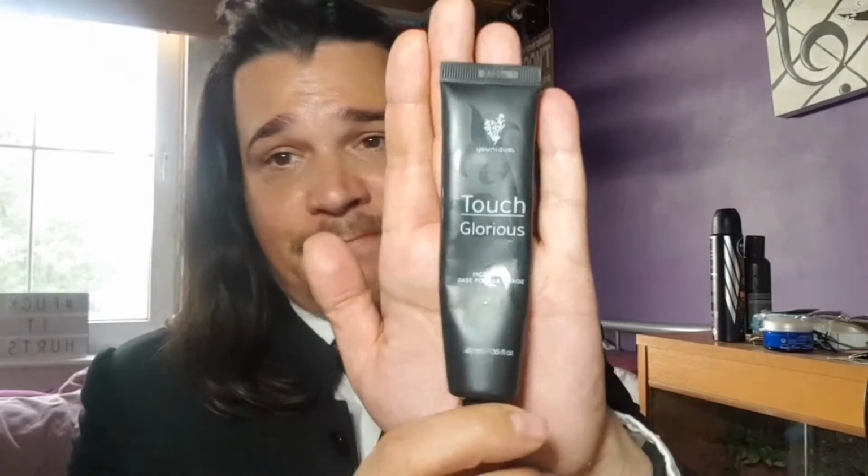Now, last but not least, and my go-to, my personal favourite, is Younique Touch Glorious Primer. Now, it lasts forever. This tube I have had since February. It's now middle of June. It was the 1st of February I got it. So March, April, May, 3.5 months, and I still have a fair amount left. This is going to last at least another month or two. It is my go-to. It is something I wear on a near daily basis, and I absolutely love it. You cannot go wrong with it.